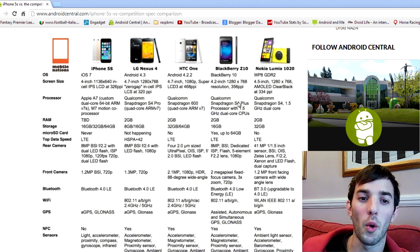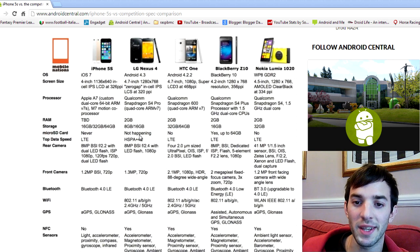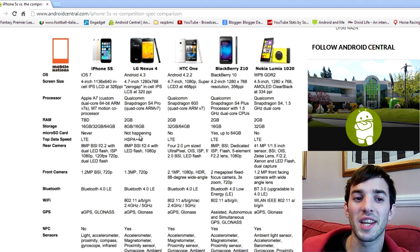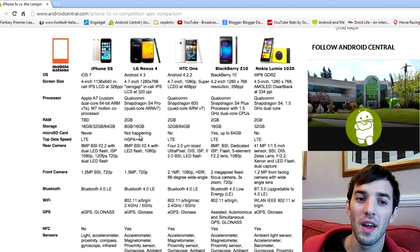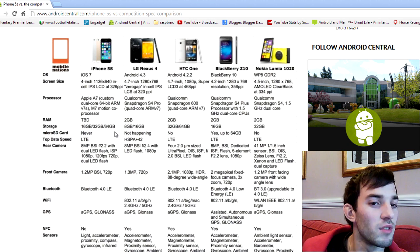But we don't know about the RAM either, so you can see that here. The rest of them do have 2 GB of RAM. We know the Note 3 is coming out with 3 GB of RAM. I'm going to hedge a guess and say the iPhone 5S probably has somewhere between 1 and 1.5. So I think it's lacking in the RAM department. But then again, it has iOS, which is very light on its RAM, and that has to be taken into account.